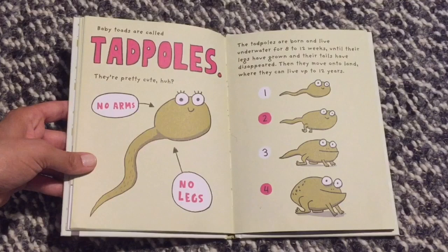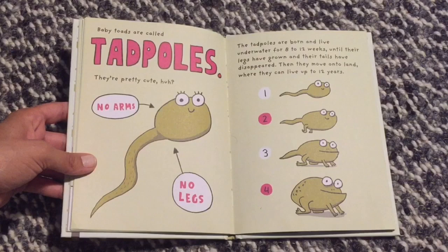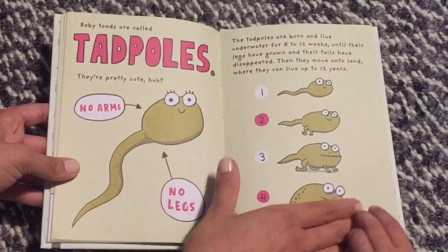Baby toads are called tadpoles. They're pretty cute, huh? No arms, no legs. The tadpoles are born and live underwater for 8 to 12 weeks until their legs have grown and their tails have disappeared. Then they move on to land, where they can live up to 12 years.